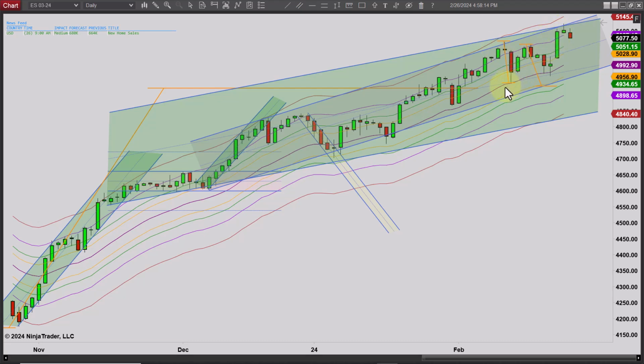And, you know, we're just kind of bouncing in no man's land. We're bouncing off the midline of the bigger green one, and we're not even coming back. So I'm not saying this one's wrong, but we're going to watch it. But it looks like we're definitely playing the green channel. And maybe this is finally the top of it. We'll just have to see.